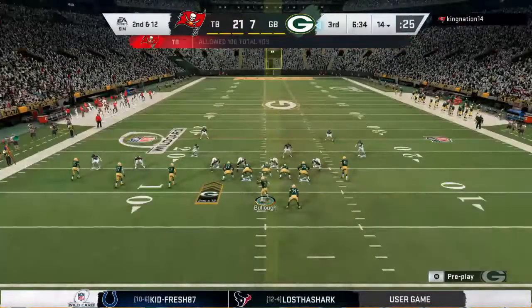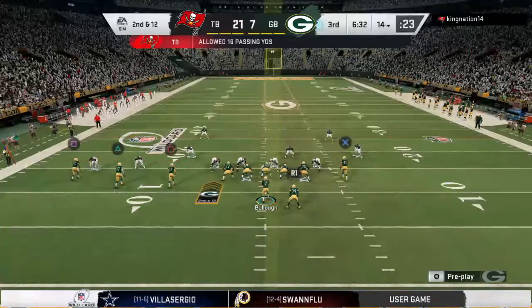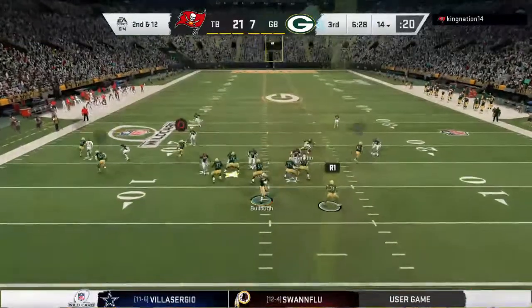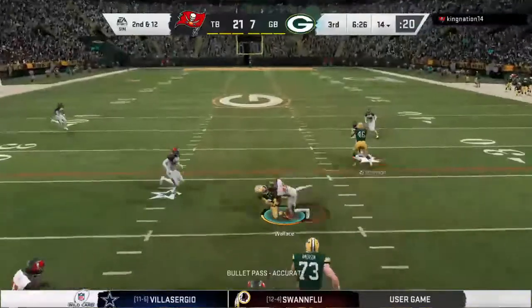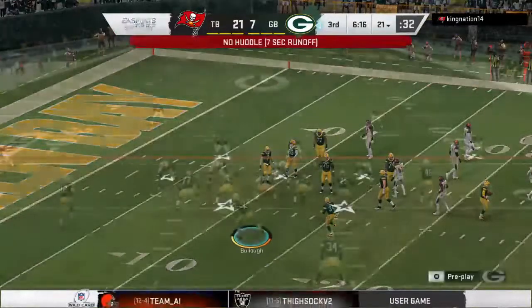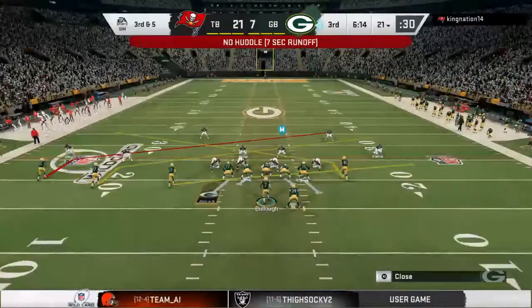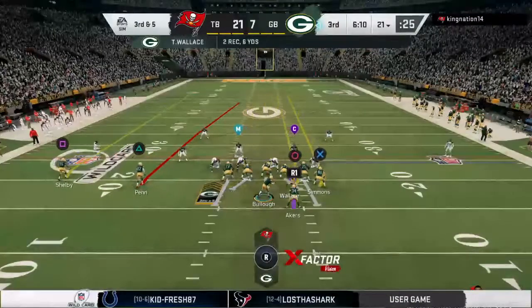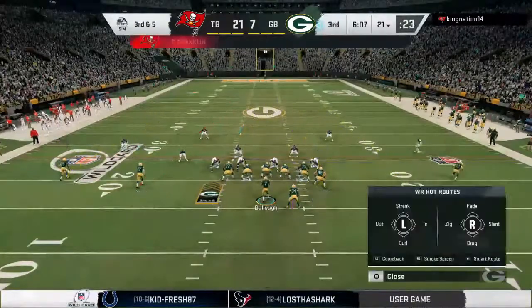You got to remember what you did wrong so you don't repeat it, but you can't dwell on it because then you will repeat it, and that's what you don't want to do. Here we go on 2nd and 12. Got his man there. It's Wallace, complete. 8 yards on the completion, but now they face 3rd down. This offense in desperate need of a conversion as they come up on 3rd down.